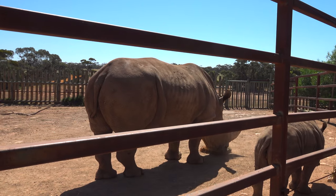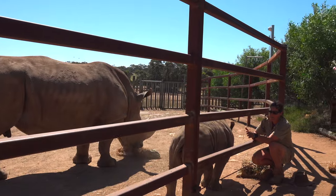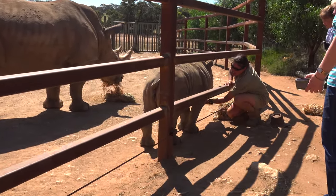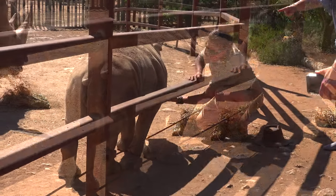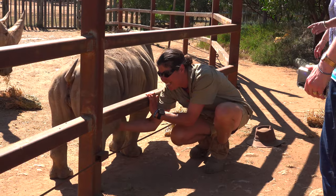So I started the day at 9:30 in the morning with the rhino calf experience. This is where you actually get to meet and touch the baby rhino. It's really good. It's $45 to do, plus your zoo entry, but if you are a member, then it's just the cost of visiting.